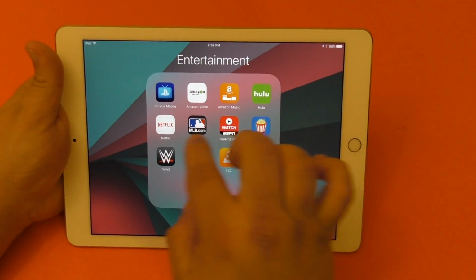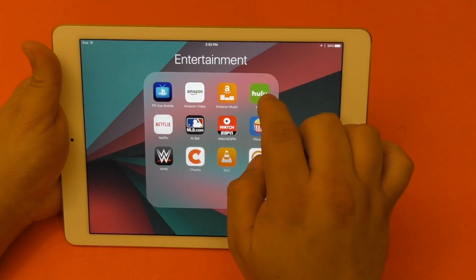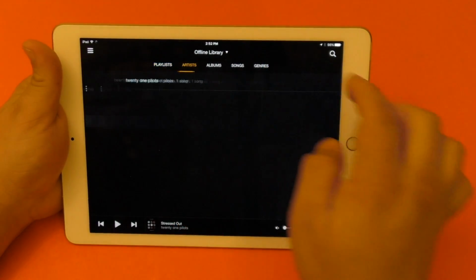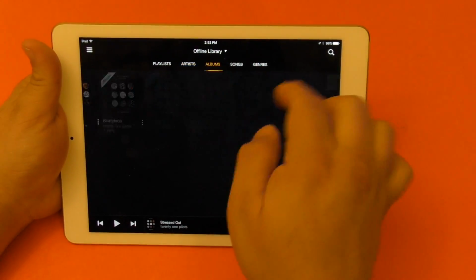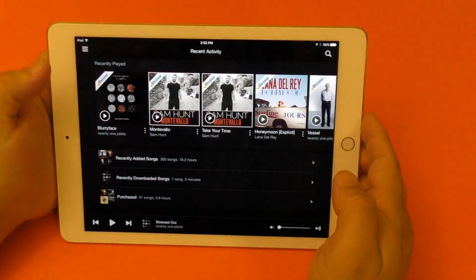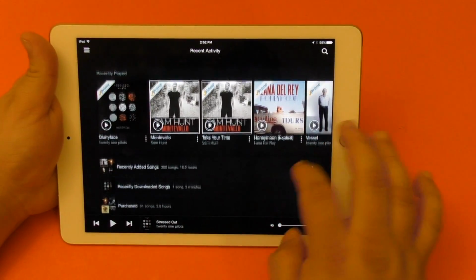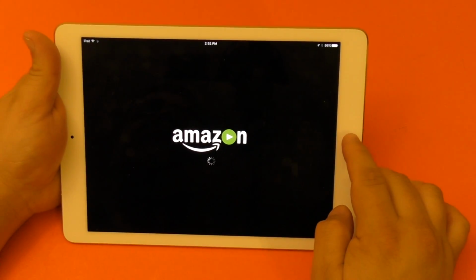Here you go. Netflix, of course. Who doesn't have Netflix? One of my favorite video apps. Hulu, Amazon Music is very cool. Since I'm an Amazon Prime member, I have access here to a whole bunch of albums for free, included in my subscription, and I can also download a lot of that music to my iPad so I can listen offline, and they have a very good selection of music as well.